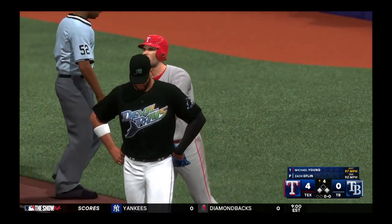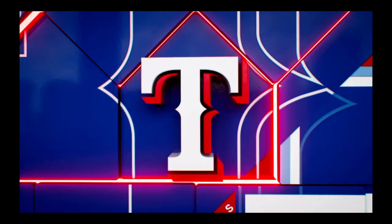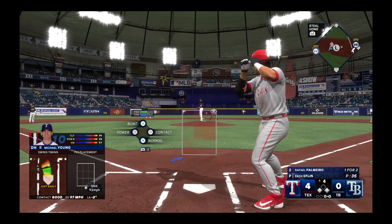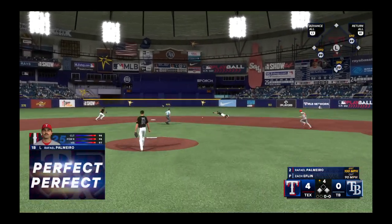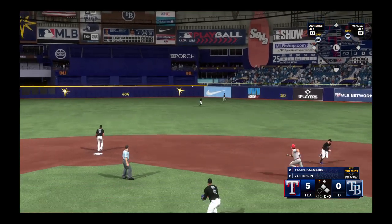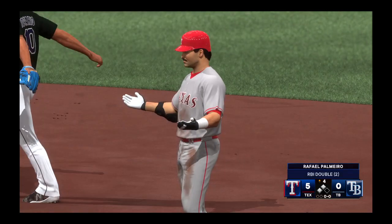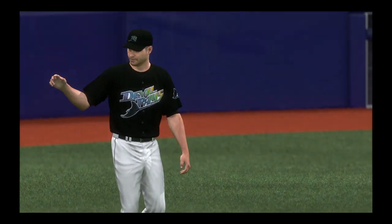The first baseman, number 25, Rafael Palmeiro, stepping in for the Rangers. He's already homered in this game. On the ground. That's a base hit as a run scores. Lead runner around second. Now the throw comes in. Runner holds at third. Well, there you go. The RBI machine. Another clutch run scoring it back. Yeah, he's been so good.